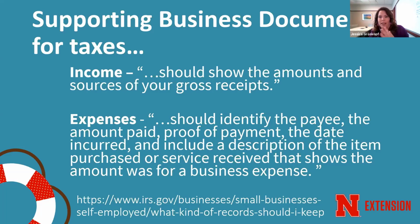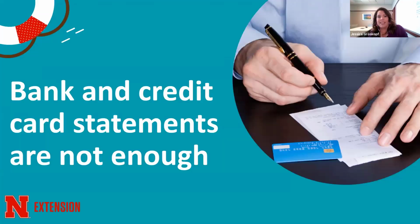They want you to identify who you paid, the amount you paid, how you paid for it, the date it was incurred, proof of the payment, and then a description of the item purchased or service received. So my first tip for your record keeping system is that, especially when it comes to expenses, your bank statements and credit card statements are not enough to prove to the IRS the expenditures in particular that you're deducting.